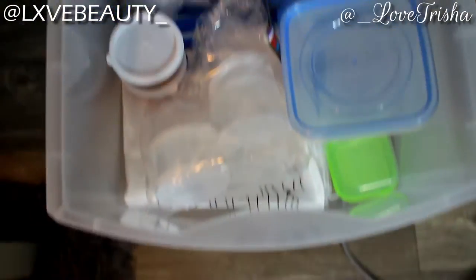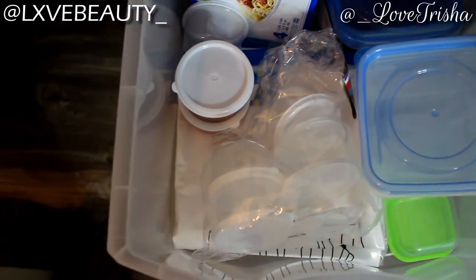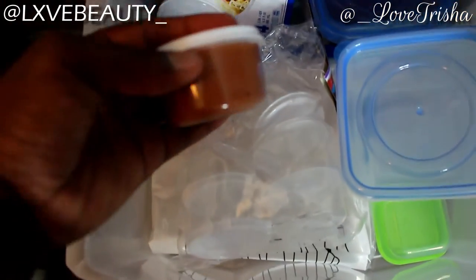In this drawer, I just keep some more containers that I use to mix whenever I'm done making my lip glosses and I have some extra. I'll just put them in these little containers here.